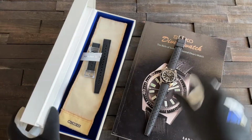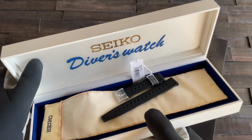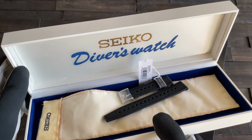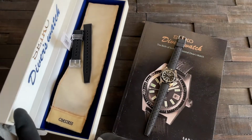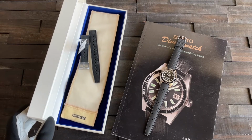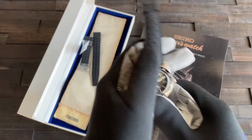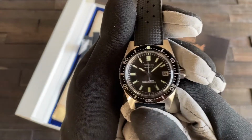This package is worthy of a bit of praise. This is apparently based on the original packaging that the watch shipped with all the way back in 1965. Can't wear a box. This box is going into a bigger box, having a bunch of watch boxes. But I have to say, I am impressed.